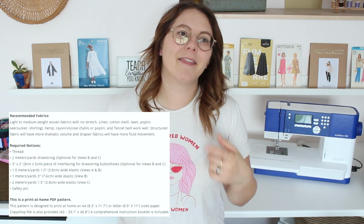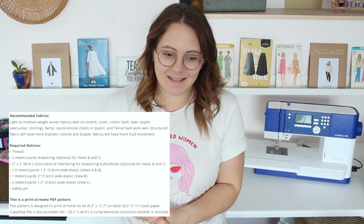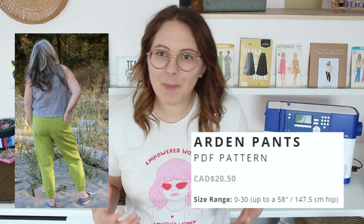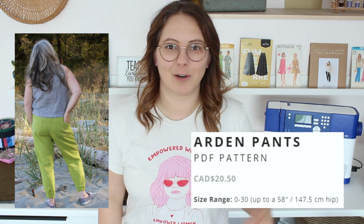The Arden pants have some really fun options. They can be done in woven or in knits, which I think is really, really fun. Yeah, I think they're just a nice basic pair of pants and great for spring because you can use lighter weight fabrics, or you could use a lighter weight denim and make a denim jogger, which has been on my list for a while too. And you can get away with wearing them out because you're not going to be freezing cold like you would be in the winter months.